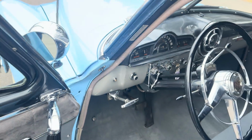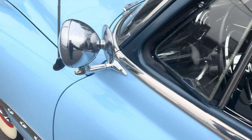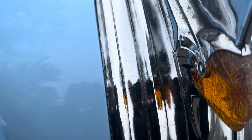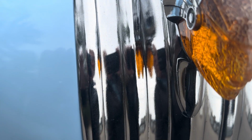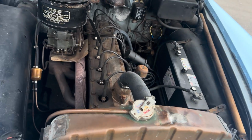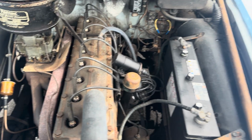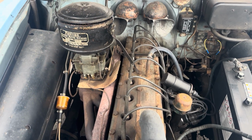I'm going to show you the engine. There's a lot of original patina under the hood. Some of the original decals. Let's see if I can do this now. There we go. And there we are. That straight 8, known as the Silver Streak 8-cylinder from Pontiac.